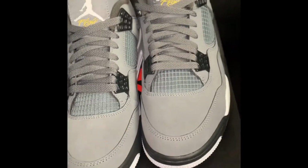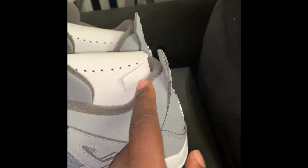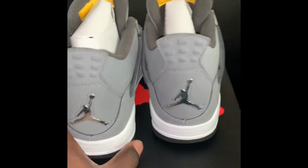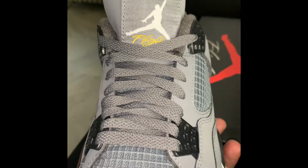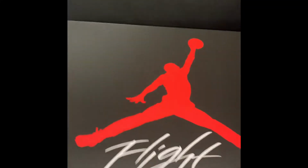Not much to really talk about, you know. The lace is darker. The eyelet is darker. There's the regular gray hairy suede. The silver metallic Jumpman on the back of the heel. And I got the tint of yellow. It's yellow right there. Yellow on the bottom. The Jumpman. And the flight. The flight's in yellow. Typical Air Jordan 4 box. The black plastic bag inside.